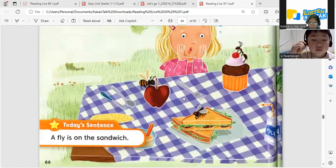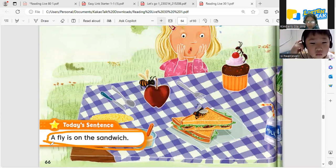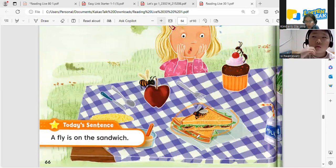Oh no, look. Can you see the bugs? Ooh. We have bugs on the cupcake. We have an ant. We have a bee on an apple. And the fly on the sandwich. Oh no. Can you read this for me? A fly is on the sandwich. Will you eat this, Evan? No, because there's a fly. Don't eat it anymore. It's dirty.